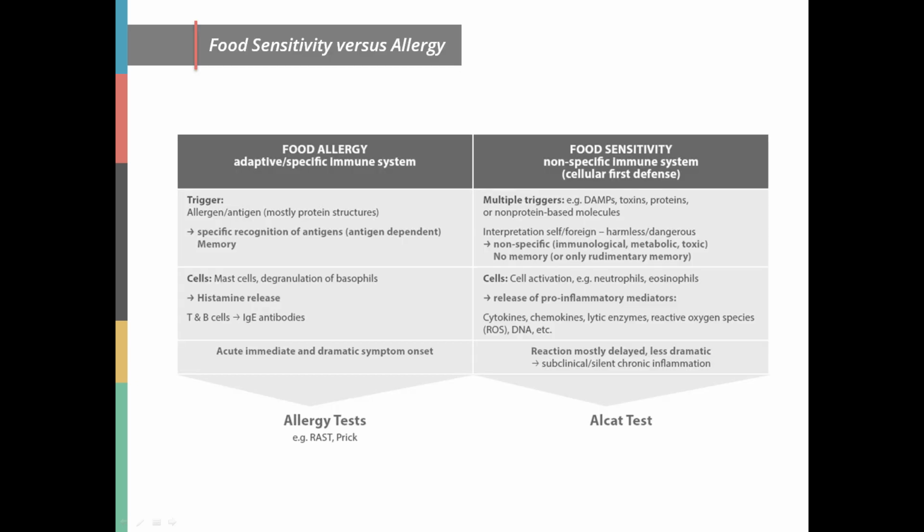Remember, allergy refers to an antibody-mediated response of the specific immune system. The term allergy is not used to describe sensitivity reactions mediated by the non-specific innate immune system. The Alcat test addresses mechanisms of the innate immune system and does not measure antibodies at all. As you can see here, characteristics and measurable immune response differs between food allergy and food sensitivity.